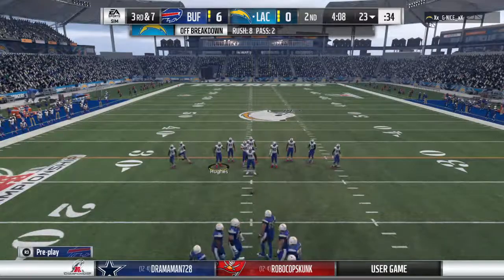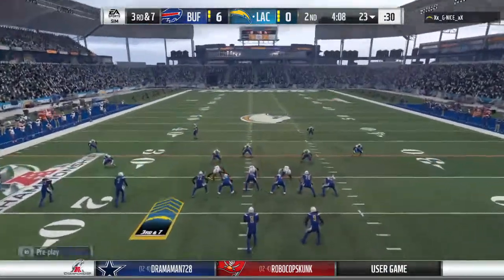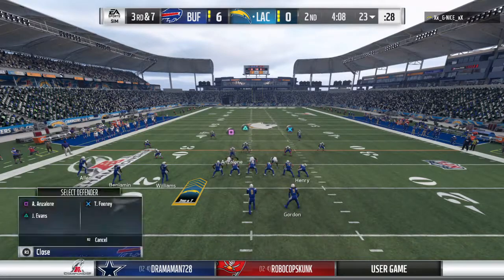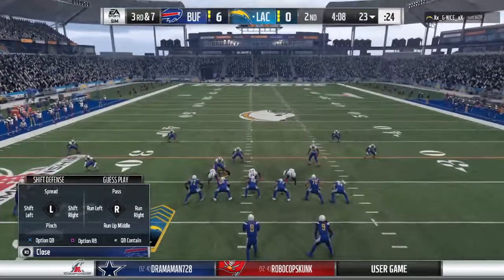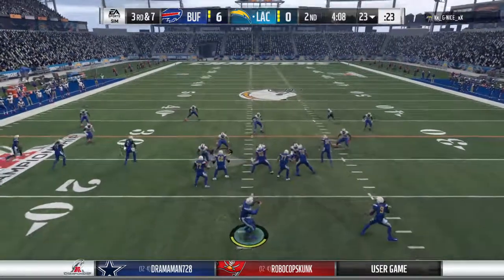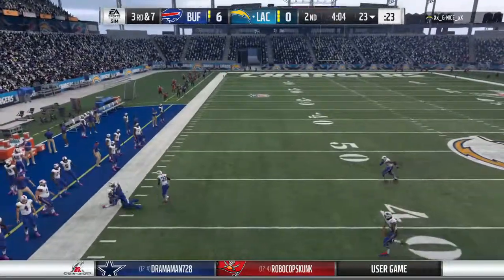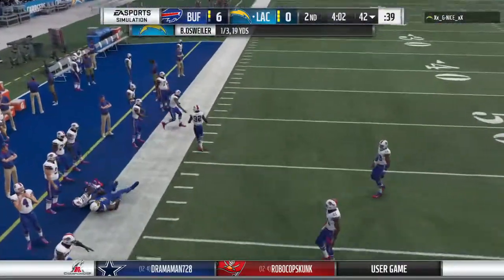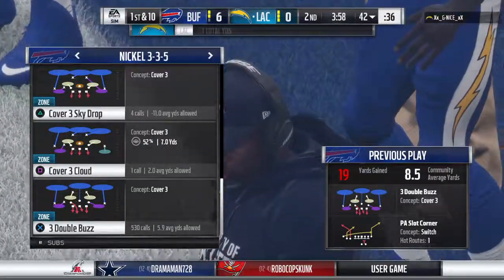And on 3rd down, a nickel formation here defensively. All right, here we go. Boom. All right, now, lucky 56. Osweiler. He's got his man. It's Williams. A gain of 19 and picking up the first.